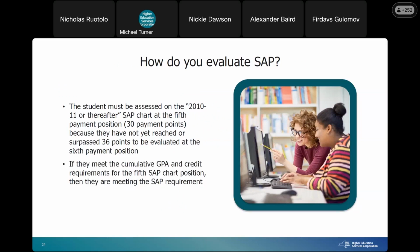So based on that, where do we place them on the chart? Of course, we're going to use the 2010-11 or thereafter chart. And in this case, while they may have been to school already for 3 or more years, based on the number of points that they have, which is 33.5, we wouldn't put them in the 6th position of the chart. We would still keep them in the 5th position of the chart, which would be the 30-point level, because they don't have 36 or more points yet earned to be at the level of the 6th position of the chart, where they need to have the requirements of the 6th position. So we're always looking backwards to say, all right, they don't have enough points to be at position 6, so they should be at position 5. And as long as they meet the position 5 requirements, then you can consider that they're meeting the SAP requirements for where they're placed.